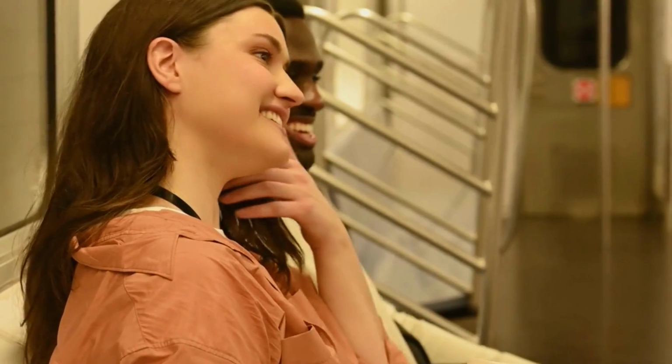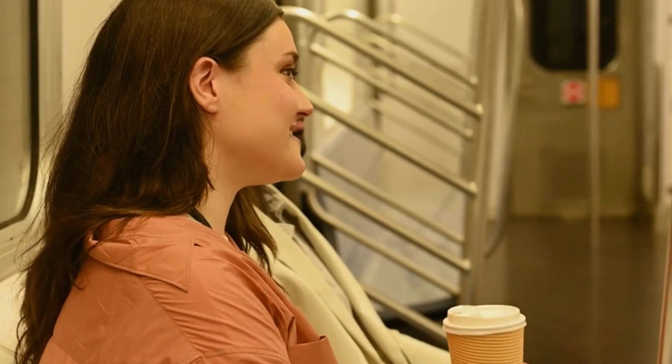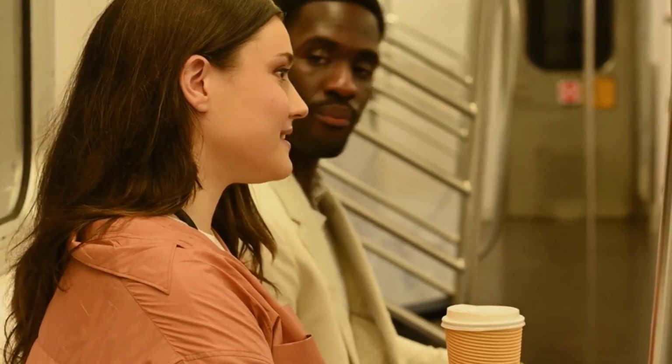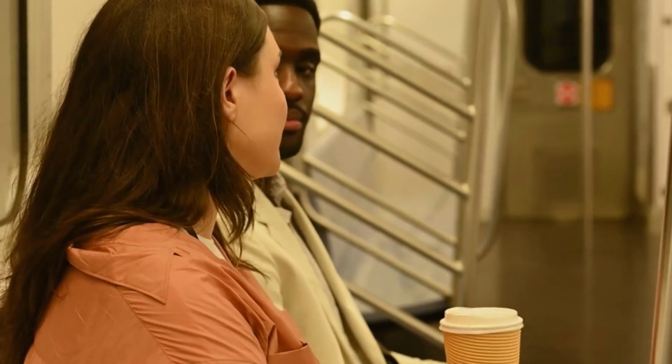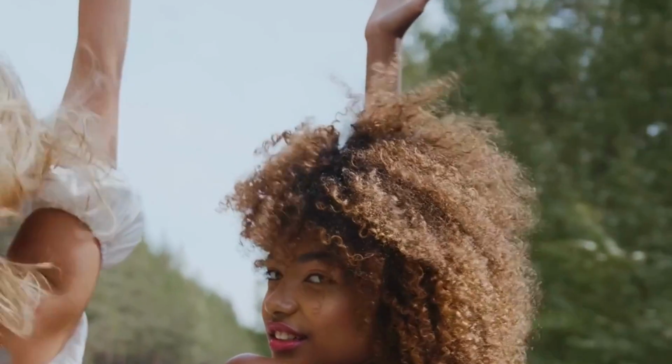Number 16. Learn basic phrases. Learn a few basic phrases in the local language to communicate with locals and show respect. Number 17. Pack snacks. Carry snacks like granola bars or fruit to avoid buying expensive snacks on the go.